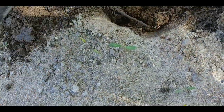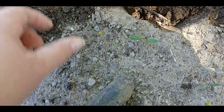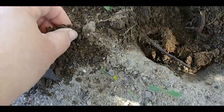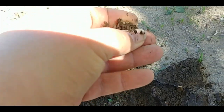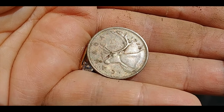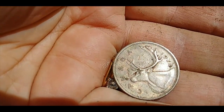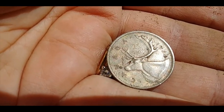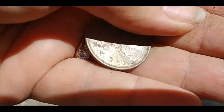Oh, I've got it out. Ooh, is that a coin? By golly, it is. It's another quarter, my friends. What are the chances that I would find two 1974 quarters in a space about 10 feet by 20? I'm excited by that. Let's move along.